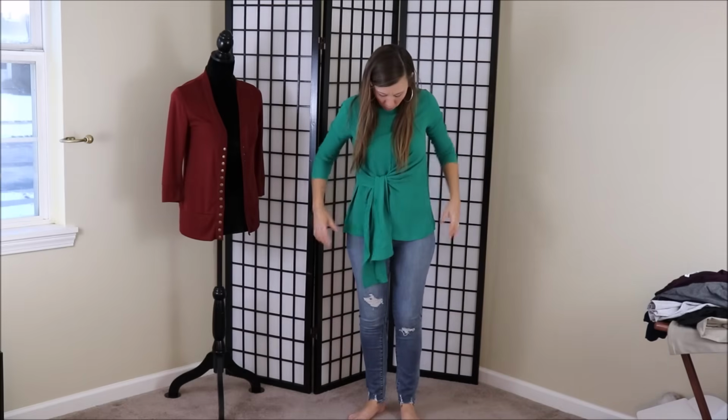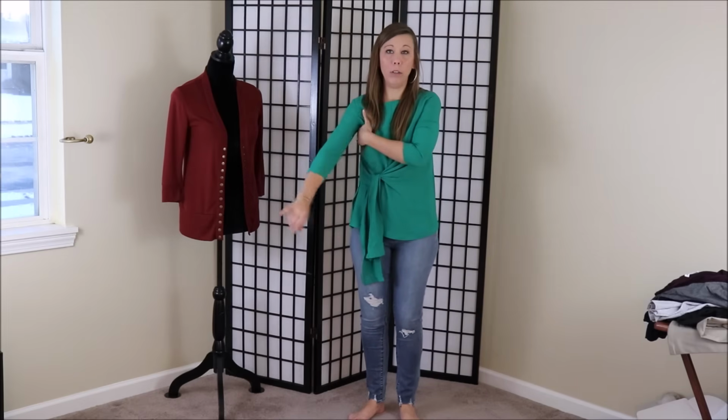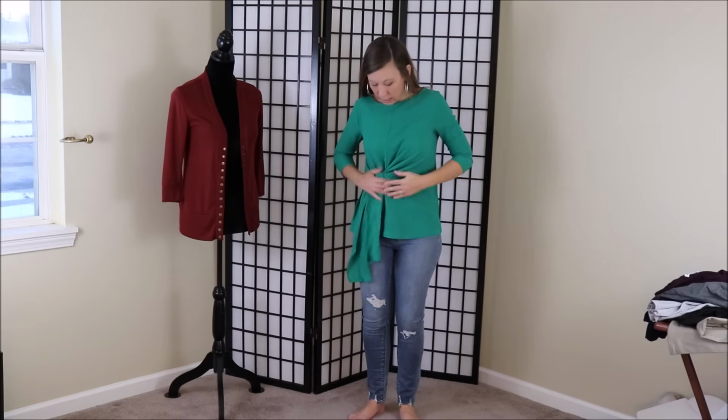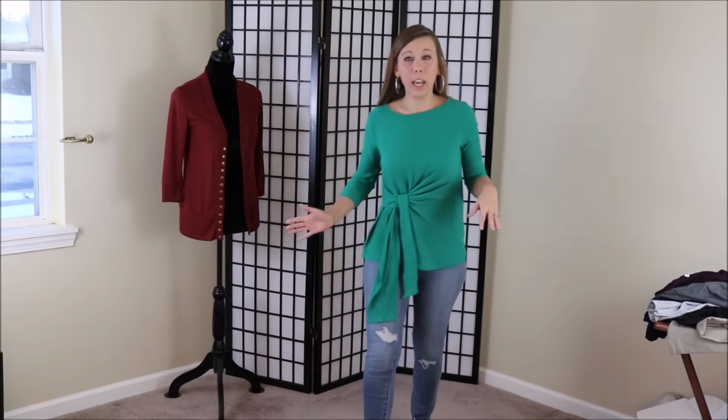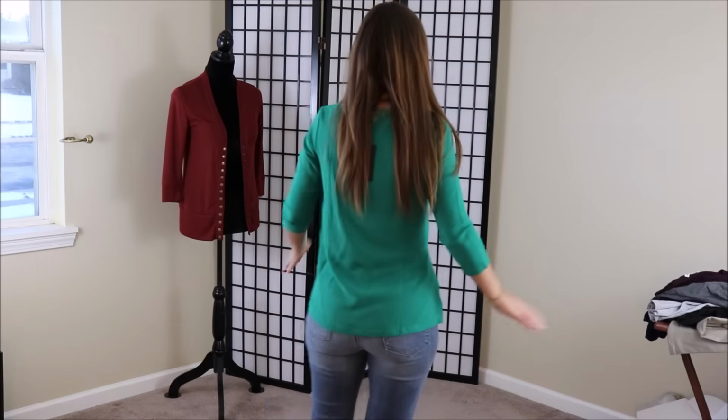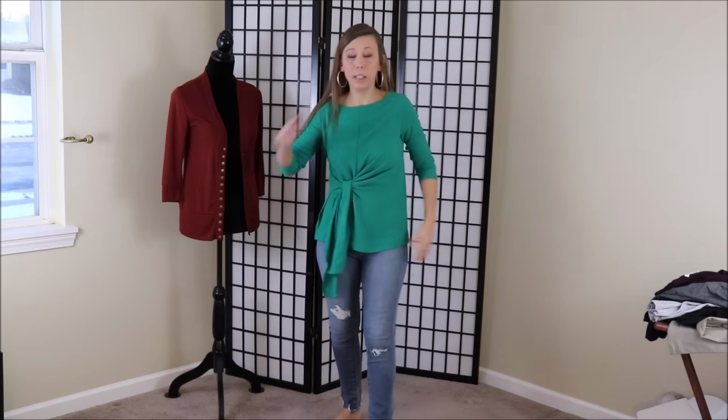Okay, first off, we have the tie front blouse and the jeans. So the blouse I think is super cute, and I feel like it fits great. There's no looseness to it, no bigness to it. It just fits well. I love that it has a tie here on the side. I think that is such a cute detail, and I have only good things to say about this. Here it is all the way around. Love the color.